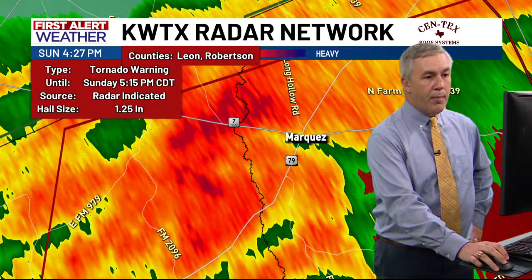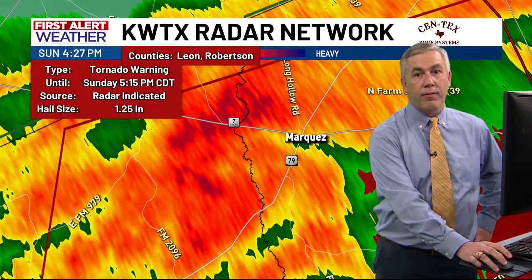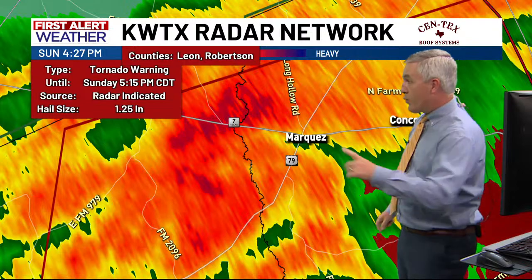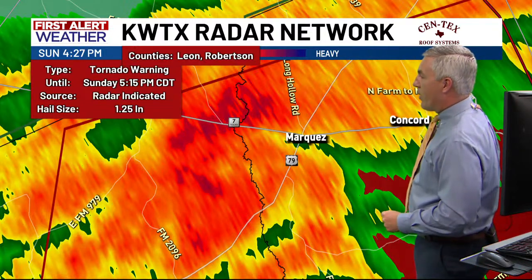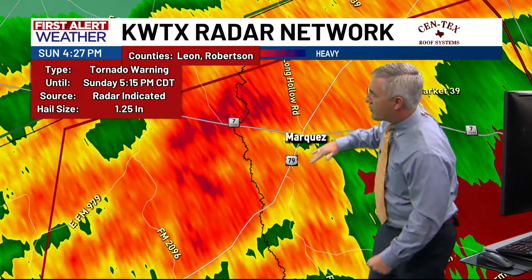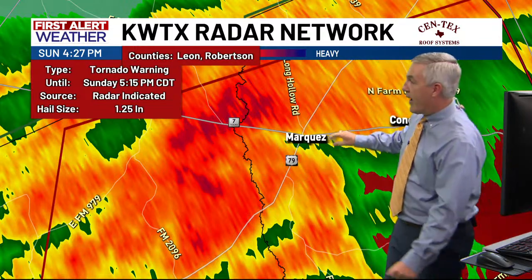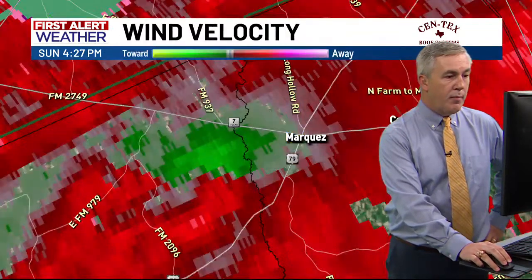Again, right near and around the Marquez area is where this rotation is. So again, a tornado warning for a storm that has rotation inside of it and the potential to produce a tornado as it moves in and around the Marquez area, shifting towards the east, towards Highway 79. It's very close to crossing Highway 79, very near the Highway 7 area, is where this storm is moving right now.